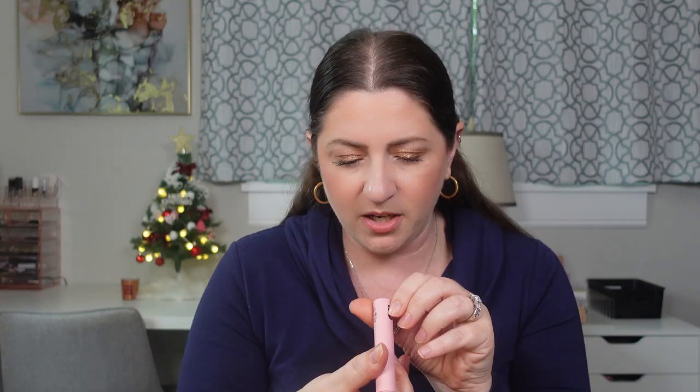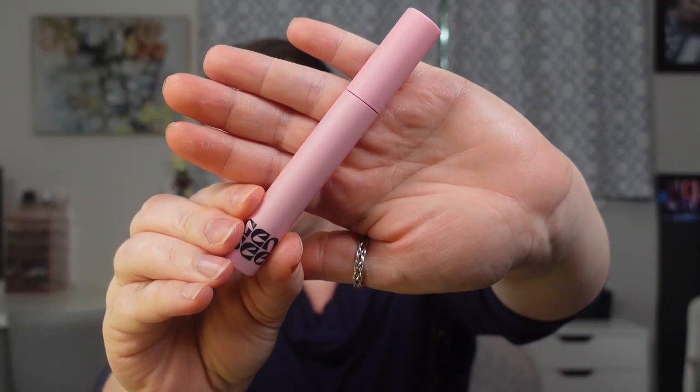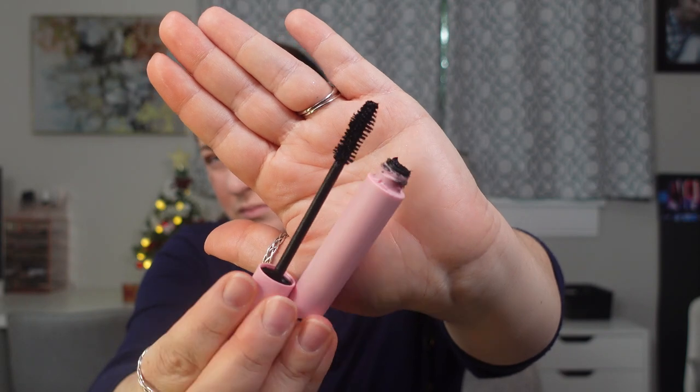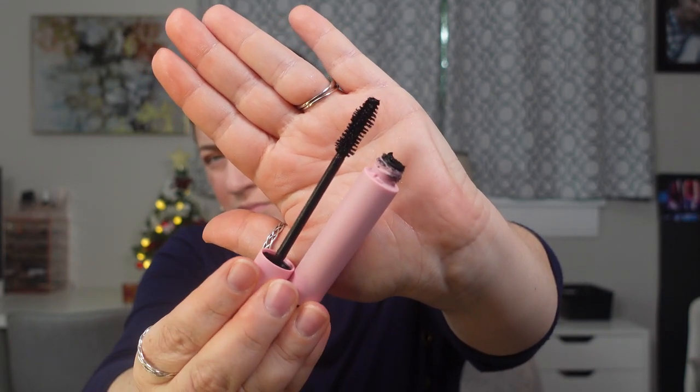Moving on to mascaras, I have one from Gen C, their Spectator Sport Mascara. No, not a fan of this. The wand is humongous. I can never get close to my lash line, so it doesn't really deposit a ton of pigment. It's on the drier side. I make a mess every time I try and apply this. I think this won Allure Best of Beauty, and I think it gets good reviews.